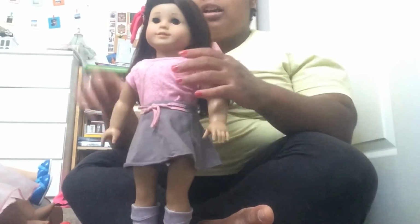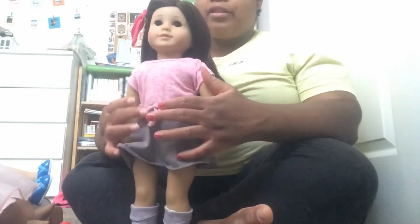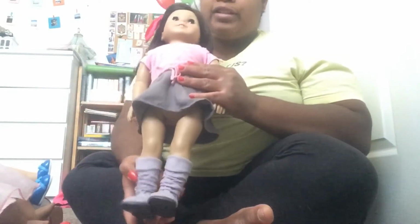We have Jess. Jess is wearing an old Truly Me outfit. It's pink with flowers, this gray skirt with a pink bow, and then she's wearing these purple boots. And then I put a bow in her hair.